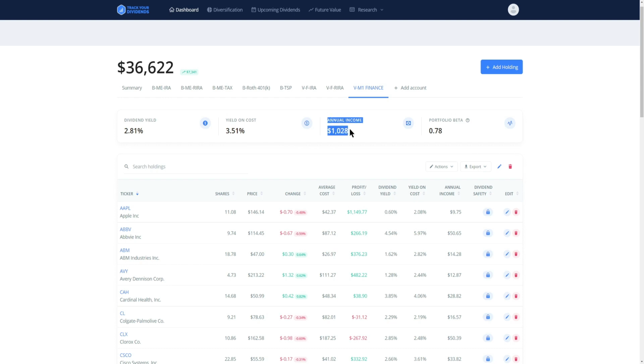Our annual income, even with the sale of Altria — Altria was a big beast, roughly a 6 or 7% yield — did take us down $60 or so a year in dividends. But by reinvesting elsewhere and continuously adding more capital into our portfolio, our annual income still remains over $1,000. It is sitting there at $1,028, with our portfolio beta sitting at 0.78.